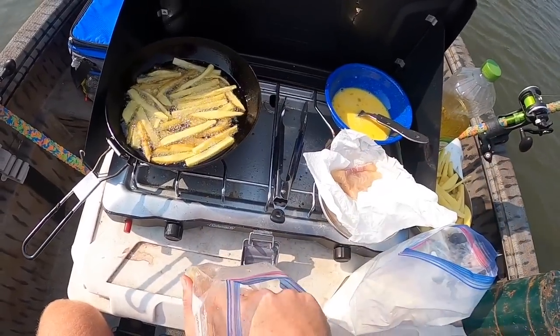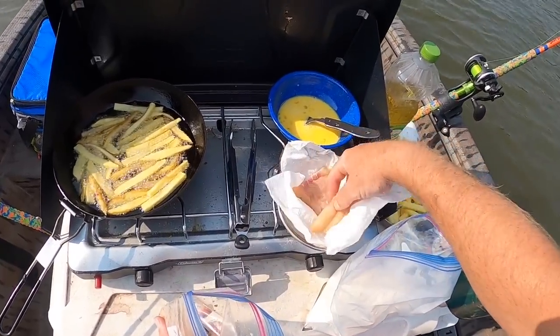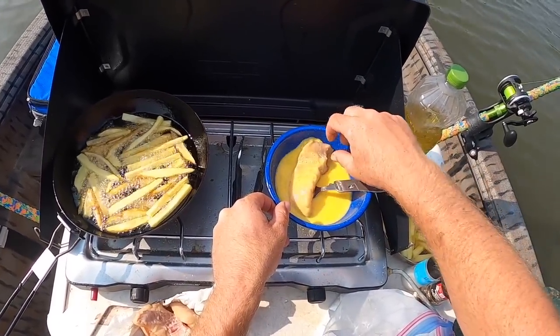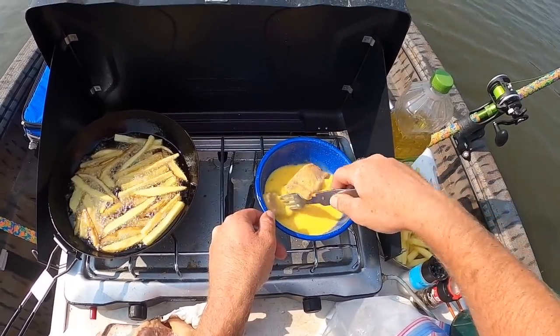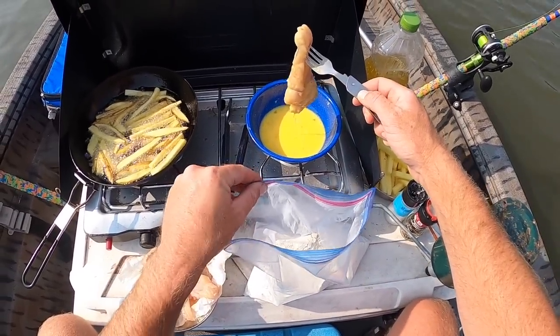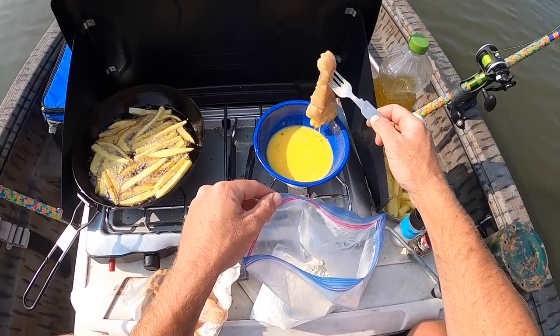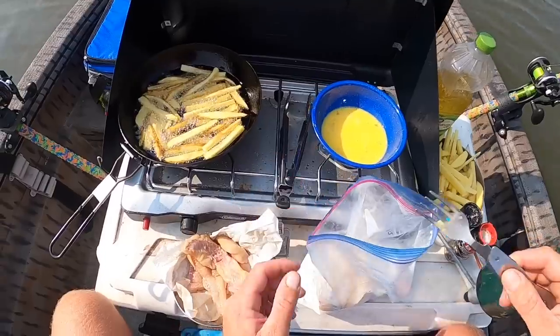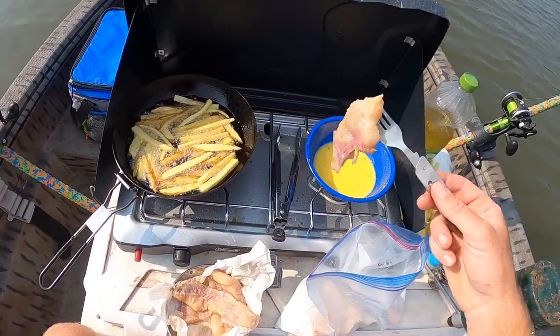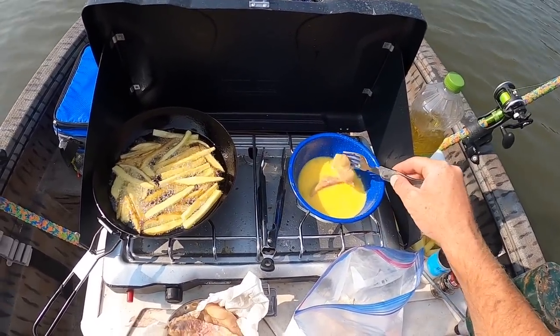Just grab some of our strips, dry them off a little bit. Now what I'm gonna do is take each chunk here and dunk it in our egg wash, a little egg and milk wash. And then I have some flour with salt, pepper, garlic, and a little bit of baking soda in it, just to hopefully add a little crunch to our batter. I'm just gonna dunk these right in here like this.